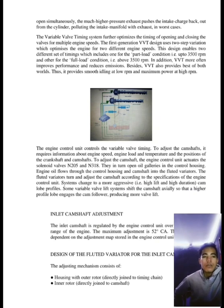VVT systems use all sorts of sensors, but the most important are the camshaft and crankshaft position sensors. The ECU uses these sensors to monitor the relationship between piston location and valve position. The crankshaft is connected to the rod and piston, and the camshaft lobes trigger valve lift events. Thus, with the information from the crankshaft and camshaft position sensors, the ECU can learn how fast the engine is rotating and the relative position of the piston and the intake and exhaust valves.